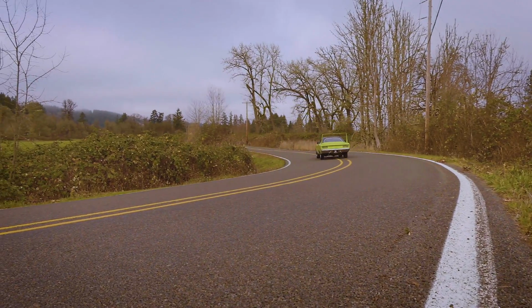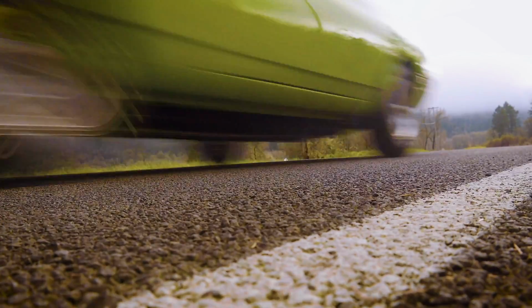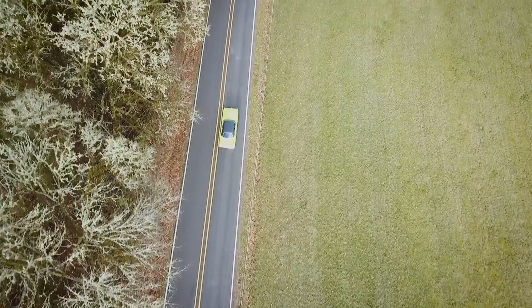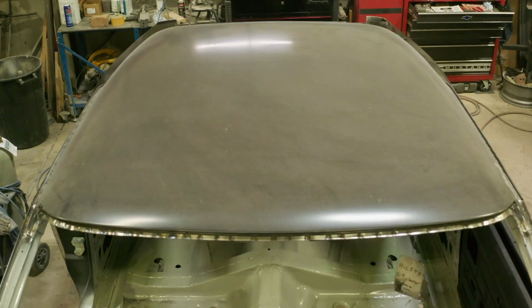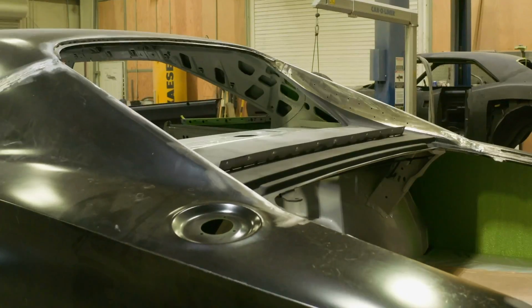I have no problem as long as everybody knows it's a tribute, a clone, whatever you want to call it. It is not a real one. It's just, other than the vehicle identification number, you're never gonna know it.